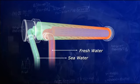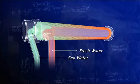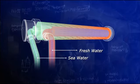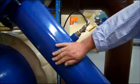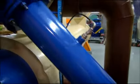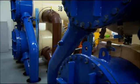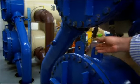Heat from the air conditioning system is brought out by the fresh water and is transferred to the cooler seawater. They never actually mix. The seawater comes in on this side, cools down the water that's inside the vessel, which is the fresh water, and goes out on the other side, out to the ocean. So that's it. It's not a lengthy stay for the seawater. No. In, cooler and out.